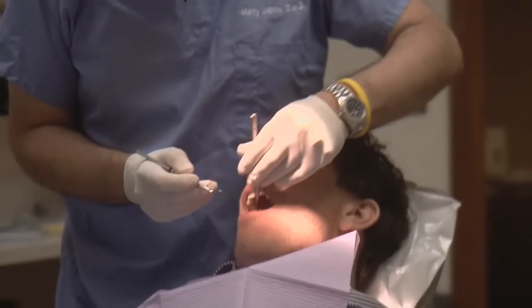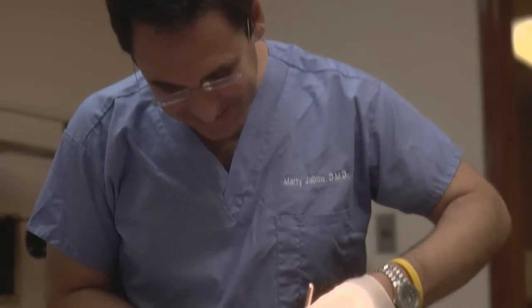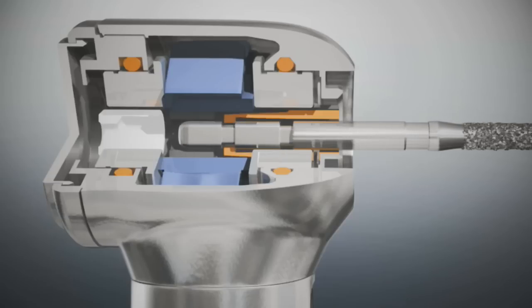I tried ProDrive because a friend of mine recommended it to me, and I trust him, so I figured it was worth the time. The first time I tried ProDrive in my office, I was amazed at how well it cut teeth. The benefits of ProDrive are higher torque for an air-driven handpiece, the ability to extend the burrs out so you don't need those long burrs anymore, and they're held tight in the chuck so no more burr slipping.